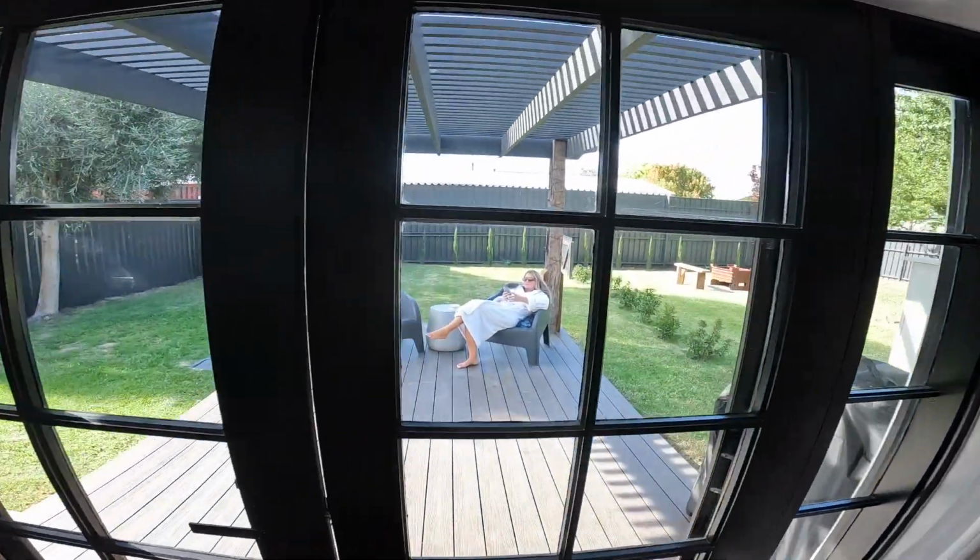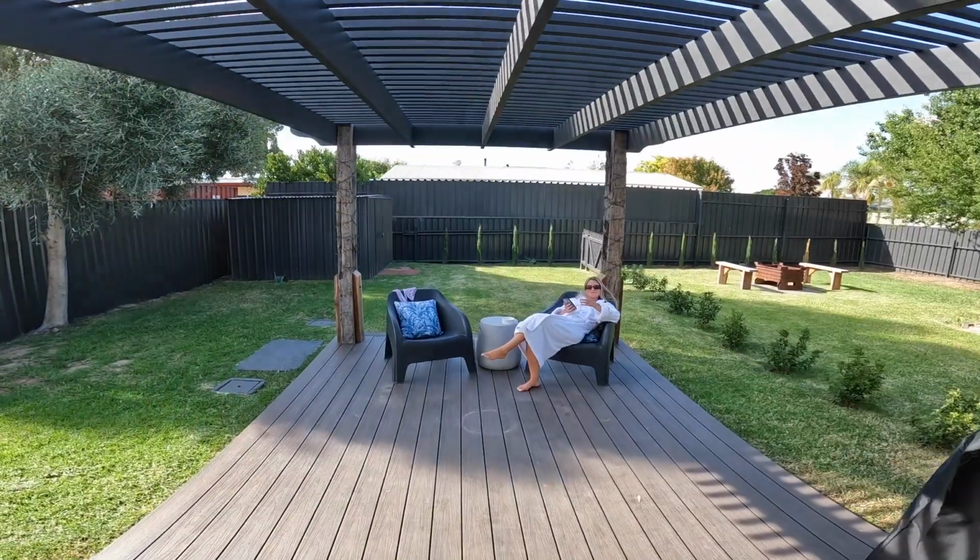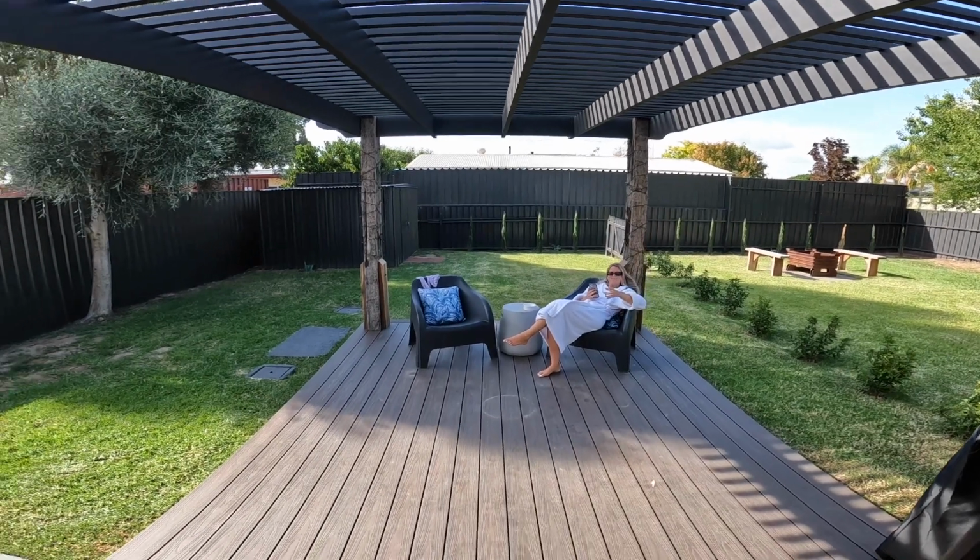And then you got Helen living her best life outside. Such a beautiful little place, I definitely recommend it. And it's in McLaren Flat, near McLaren Vale.